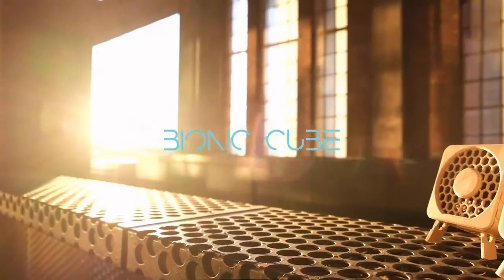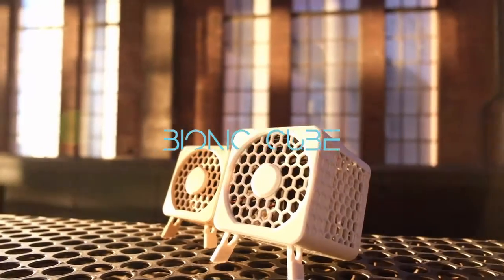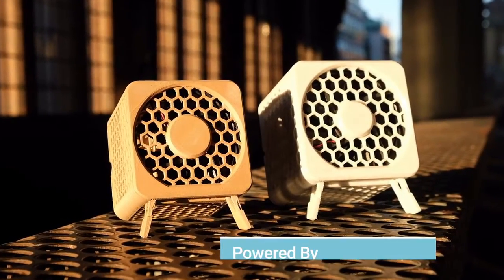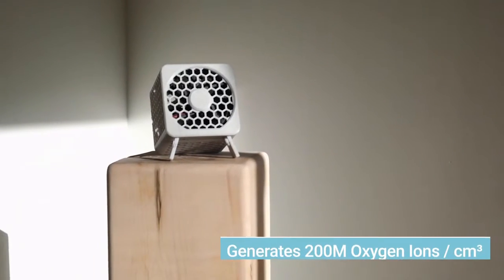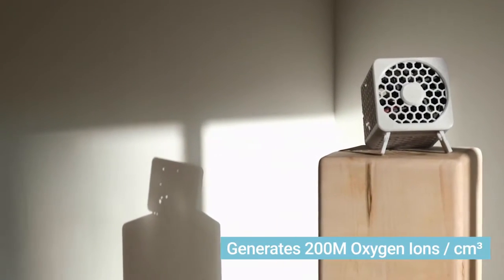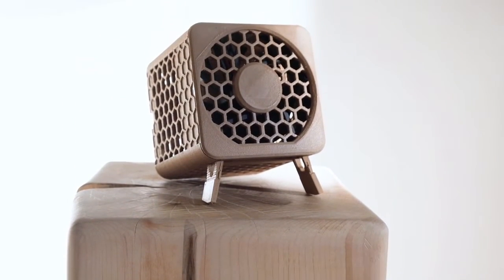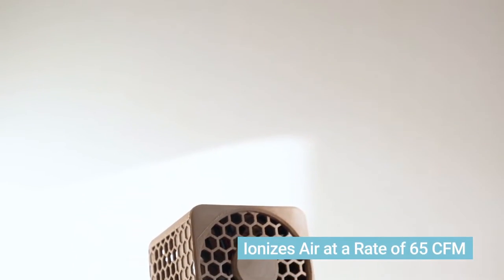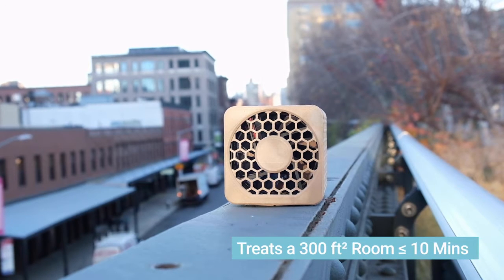Introducing Bionic Cube, a uniquely simple, truly portable, full-room filterless air cooler. With its laboratory-proven bipolar ionization technology, Bionic Cube keeps the air in your space treated with active oxygen ions. Combined with a high-powered, energy-efficient 6-speed fan, Bionic Cube maximizes air purification in your immediate surroundings and can treat a room 300 square feet or less.